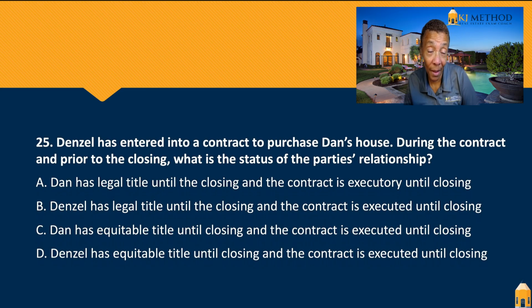Well, this has a lot of words in it, but it's pretty easy because a contract is executory until closing. This is a quick way to answer certain questions. So me looking at this, B, C, and D say the contract is executed until closing. It's always executory until closing, so it's gonna be A, even if you didn't know who has legal, who has equitable. But in this case, Dan, of course, continues to have legal title until the closing. But between contract and closing, it's executory.